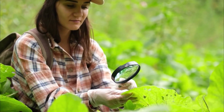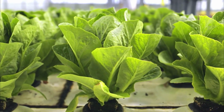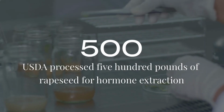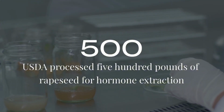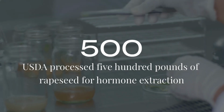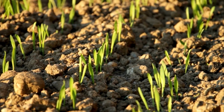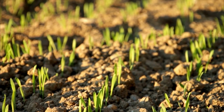And here is the part almost nobody outside specialist microbiology knows. Some of these soil bacteria also produce compounds with brassinosteroid-like activity. Brassinosteroids are the sixth class of plant hormones, identified by USDA researchers in 1979 after processing 500 pounds of rapeseed pollen to extract 4 milligrams of pure compound. They control cell elongation, photosynthesis, fruit yield, and resistance to virtually every form of biological and environmental stress.